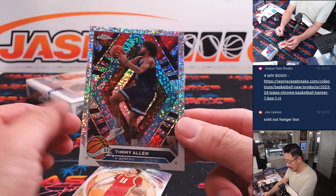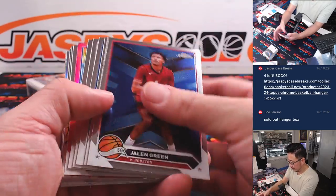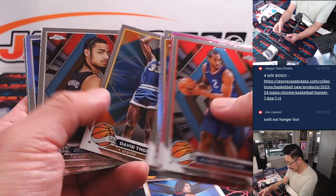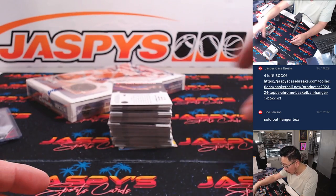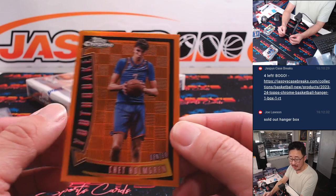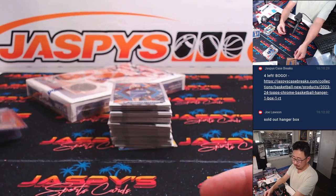We got Timmy Allen, 208 out of 299. Speckle, Memphis, EA. Jaime Jaquez. Man, what is this? I don't think I've seen this before. It's a Chet Holmgren Youthquake Orange. Nice, that's why that was flipped around. To 25. That'll be for Brian Wofford in OKC, bottom straight up. Nice.